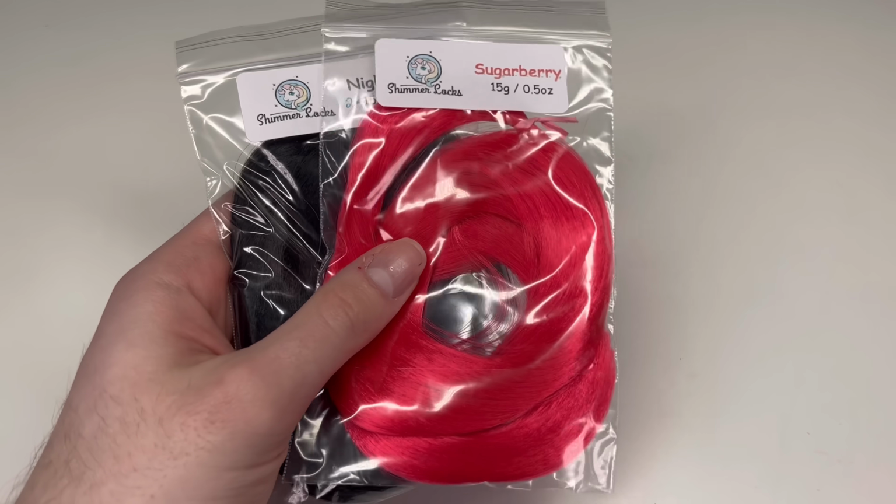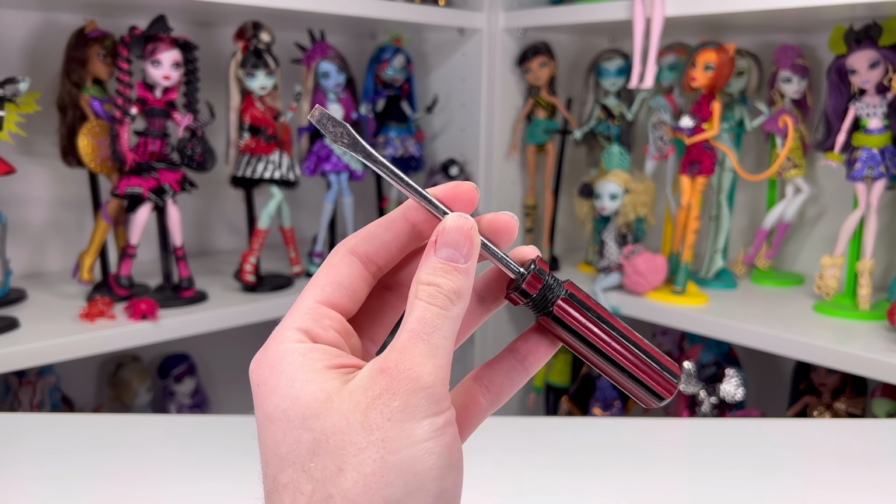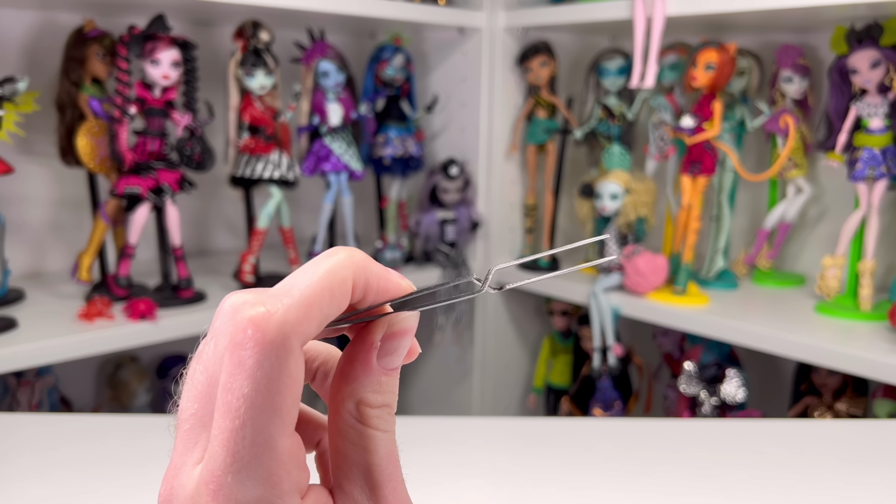I'm going to be using these nylon shades from Shimmerlocks. This is Nightmare and Sugarberry. First tool I'm going to be using is my flathead to scrape out all the glue in the head. Some tweezers to get it out.